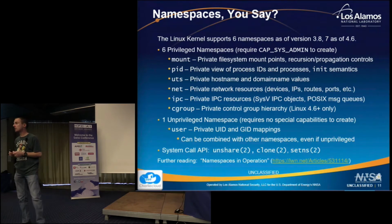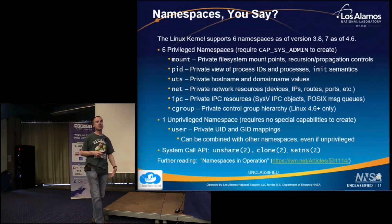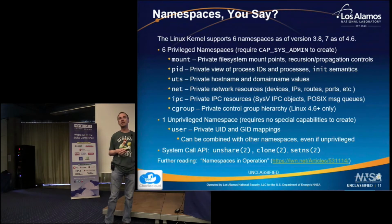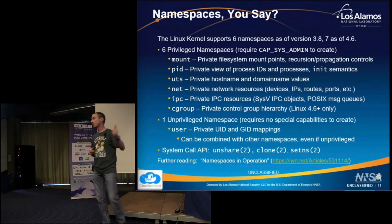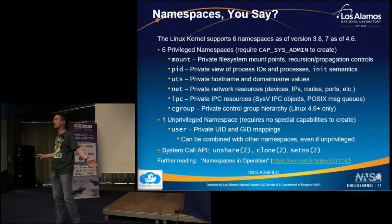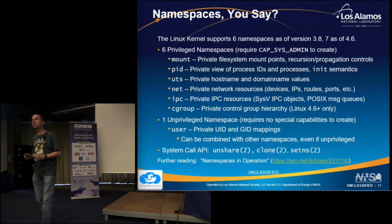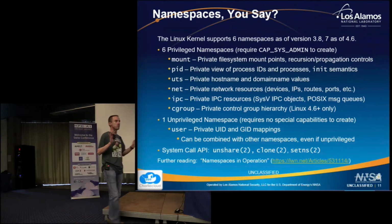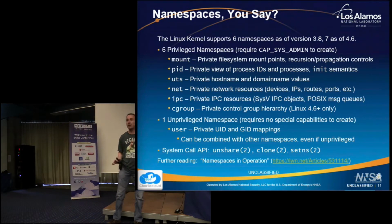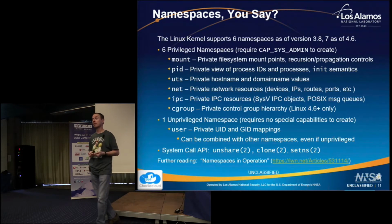And then the third system call is setns. setns takes an existing namespace that already is out there on the system and puts your process in it. That's it. There's no other system calls. That's all there is to it. Really, really simple concept. And a lot of people freak out about containers and how complicated they are. They're really not that complicated. This is all there is to it.